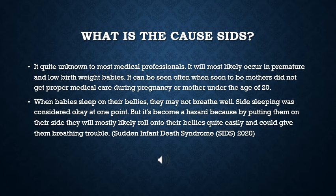What is the cause of SIDS? It is quite unknown to most medical professionals. It will most likely occur in premature and low birth weight babies. It can be seen often when soon to be mothers did not get proper medical care during pregnancy, or mothers under the age of 20.